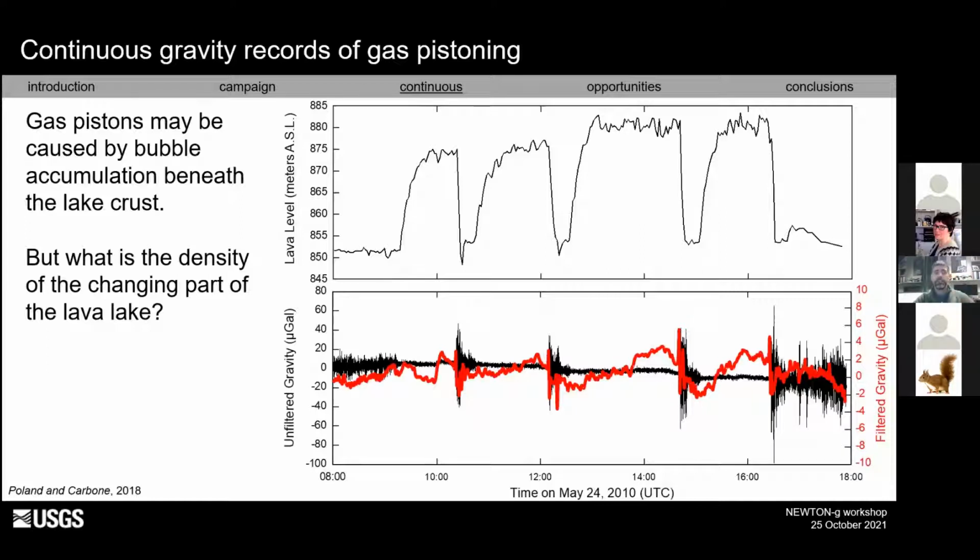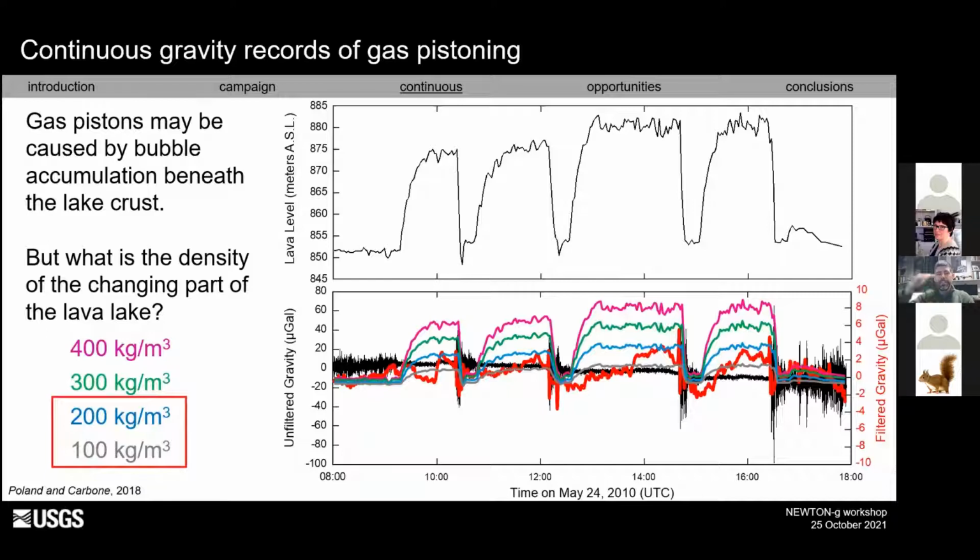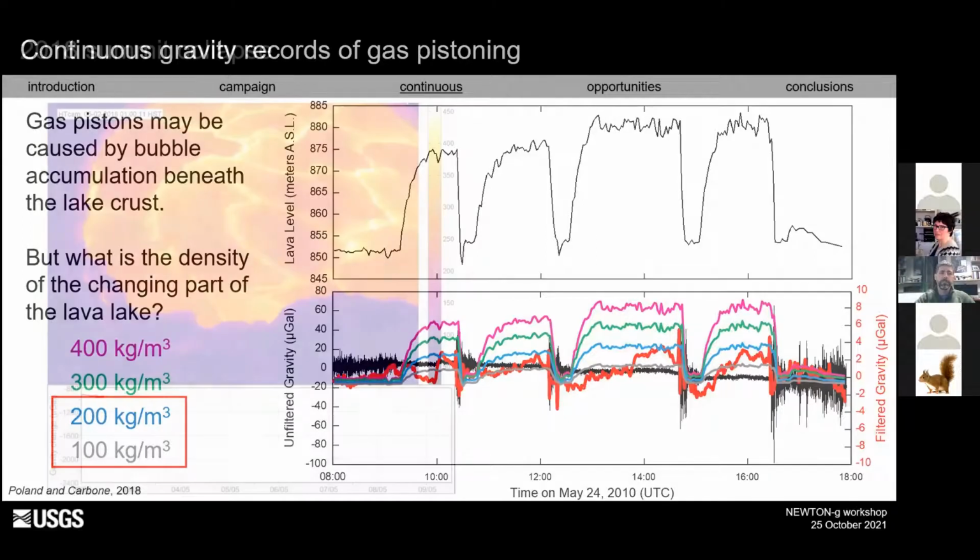And because we have that great model of the geometry of the lava lake, the summit event, and we know the changes in level, we can start to model this and try to understand the density. So if it were 0.4 in terms of the density, water being 1, this is the kind of signal we'd see. 0.3, 0.2, 0.1. And based on this, it looks like that portion of the lava lake that's changing elevation actually has a density between 0.1 and 0.2. So an incredibly gas-rich system, very much a foam. And that supports this idea that these gas pistons are being driven by gas accumulation beneath the surface crust.